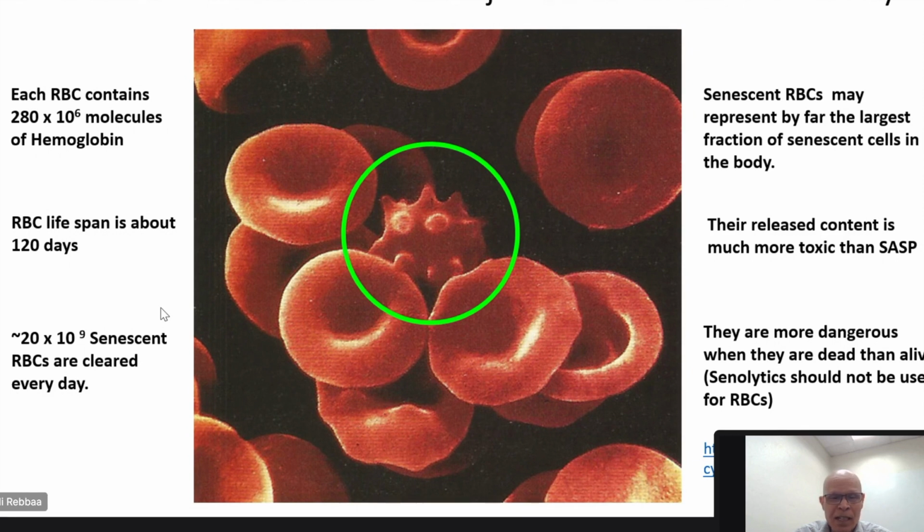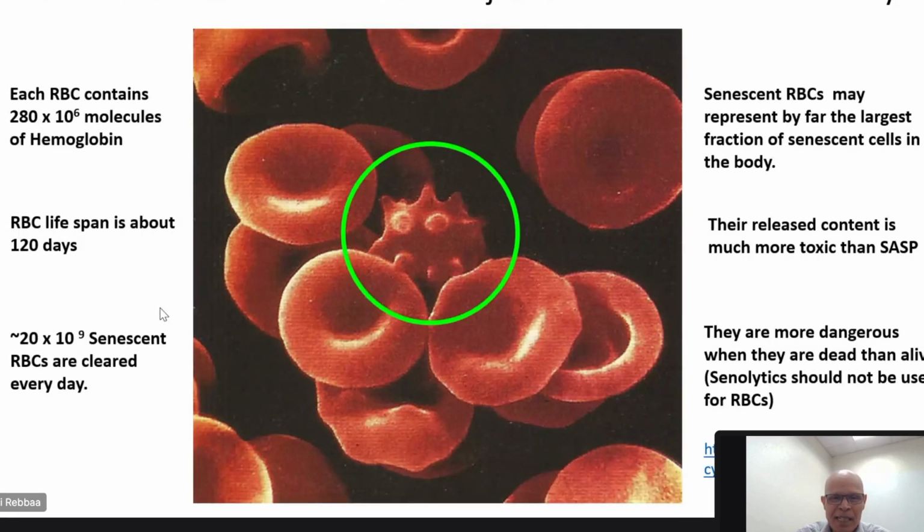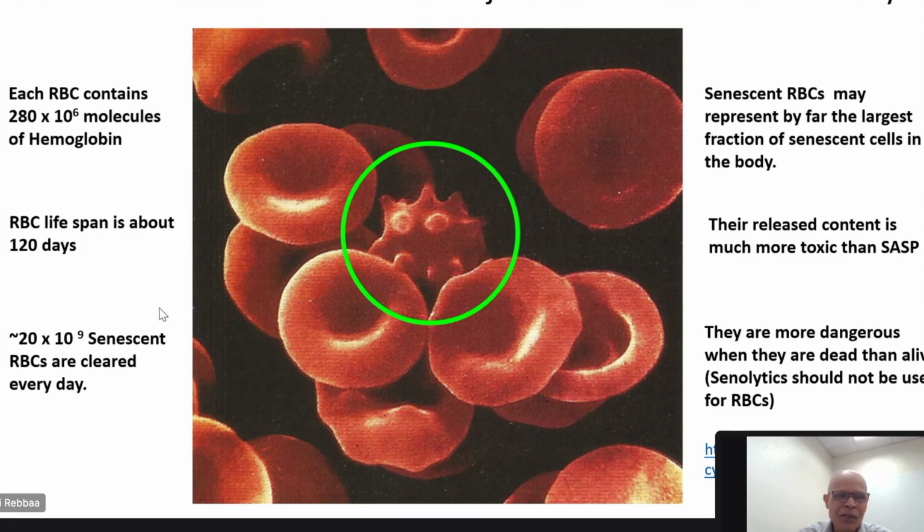And also they release heme, which is much more toxic than SASP. And another particularity which is interesting is that they are more dangerous when they are dead than when they are alive. So that means senolytics should not be, of course, used for RBCs. And in this way, actually, the senolytic term needs to be a little bit modified or revised, because it should specify senescent cells that are non-RBC. If it is senolytic for RBC, then it's not good. So this kind of comparison between two senescent cell types brings a lot of questions that actually need to be addressed.